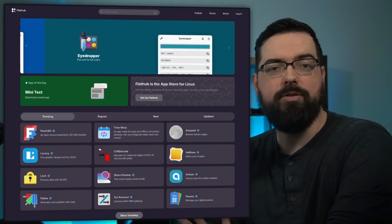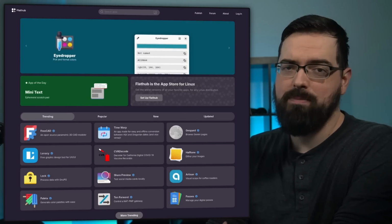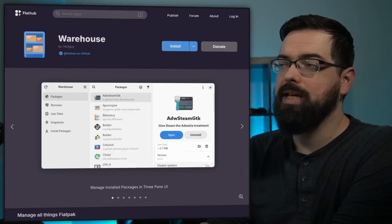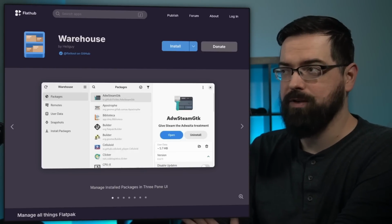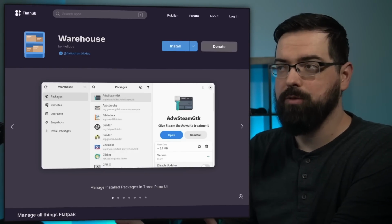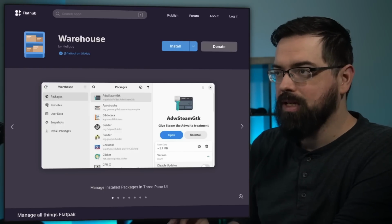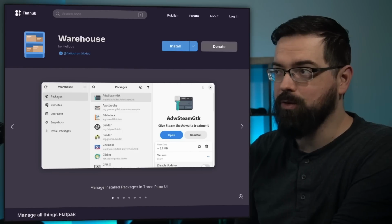This week, I wanted to introduce you to a new way to manage your Flatpak apps. So here is Warehouse. Warehouse is a Flatpak manager app, and it's very featureful. And for those who are using Ubuntu, which doesn't come with a way to manage Flatpaks in a GUI app form, this is a fantastic solution for those users.